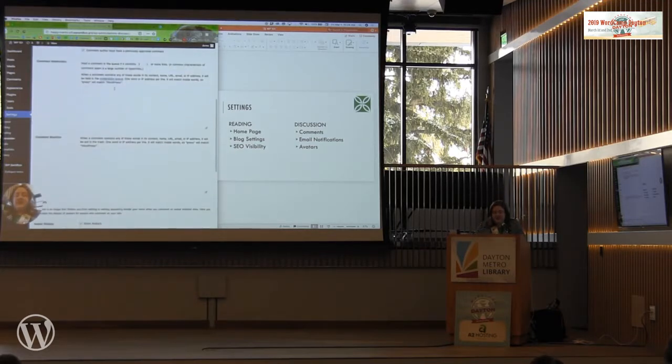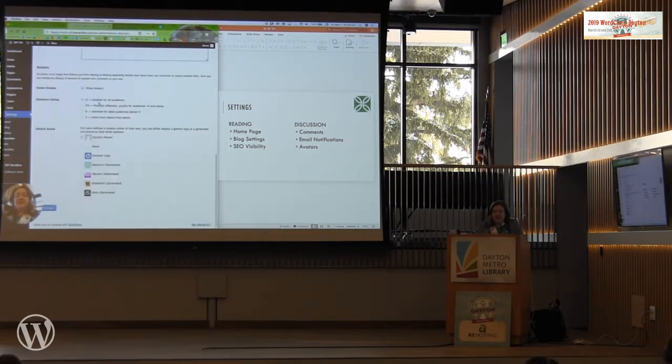And then comment moderation. You can give a little description of, hey, we're going to hold your comment for 2 days before it's approved. All that kind of stuff. And then there's a blacklist section. And then the avatars, you can choose what kind of avatar you want for people who comment that don't have accounts with WordPress. So just some fun things there.